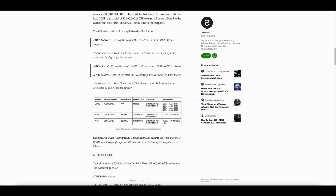So we're heading into April here, and then we're heading into May, and that's when you'll receive your Coreum airdrop, your X-Core for those two holders. If you are a Coreum holder, the distribution schedule is different. It's April, June, August, November, and each of those months you'll receive 25% of the airdrop. So 25% April, 25% June, 25% August, 25% November.